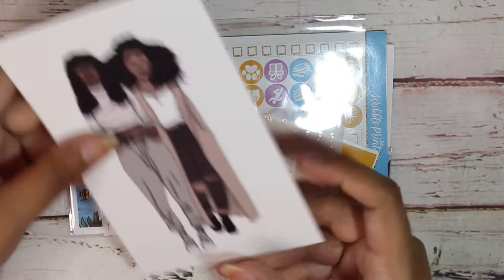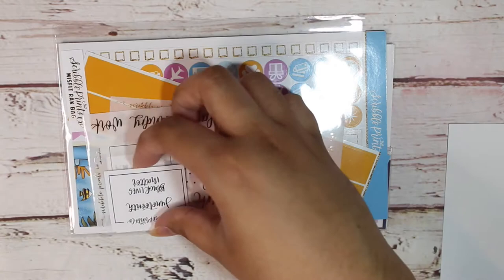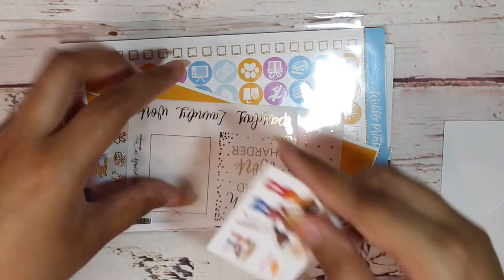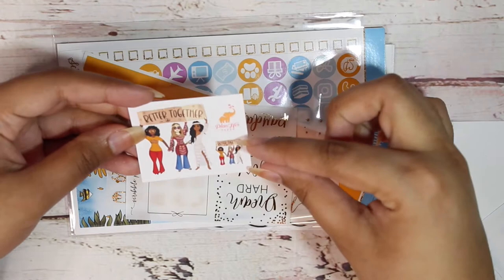So yeah, there's that. And then other freebies that came with this were the Black Lives Matter and Juneteenth sticker situations, and I love that she was including these. I need to put these back into my planner. And then this was also a collab with Plan Her Paper. So you get a tall girl and a smaller girl trio set of Better Together, and I love this.